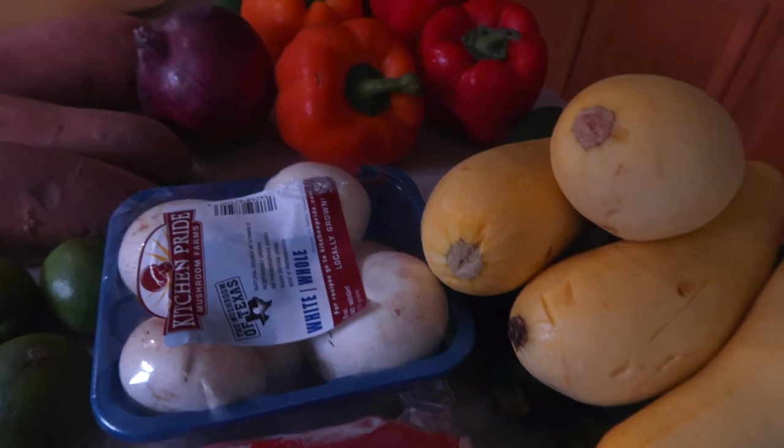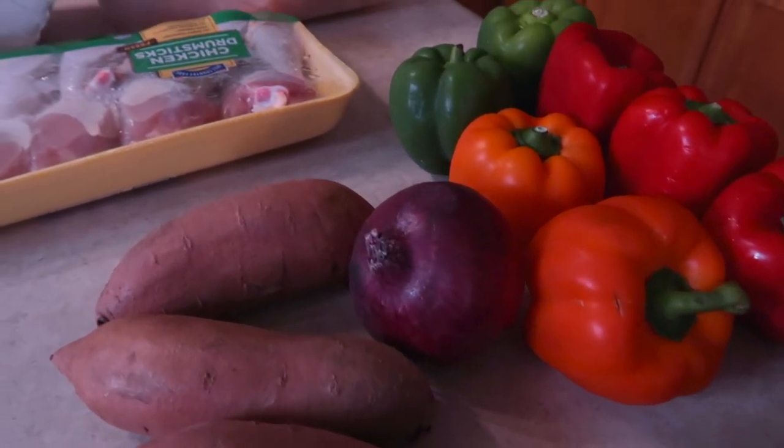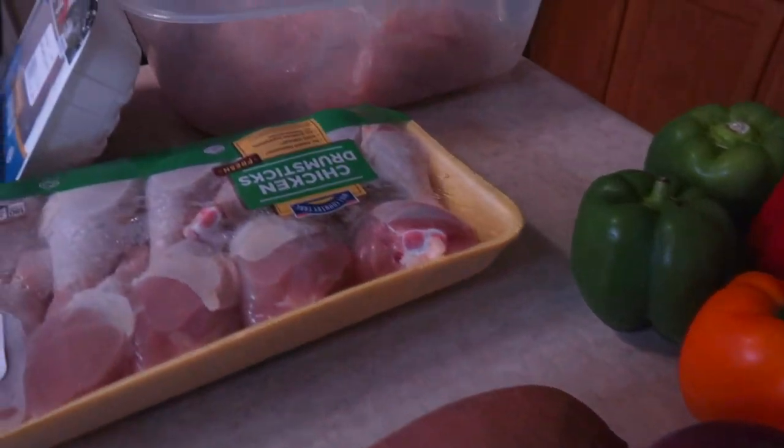Today we are going to meal prep, but we're going to do something exciting. I just bought something that's going to make meal prepping fun and exciting. Did I say exciting twice? Because I'm really excited. Are you ready to do this? Let's get started.